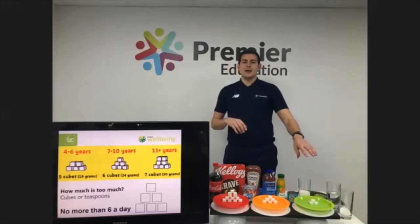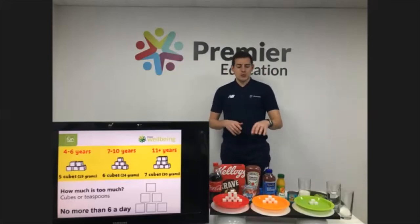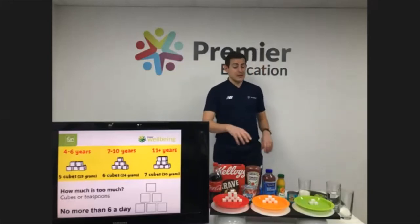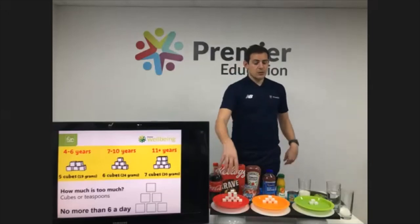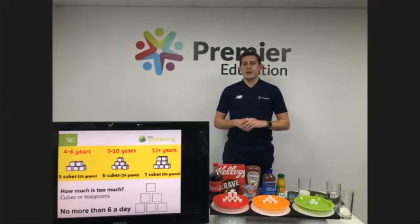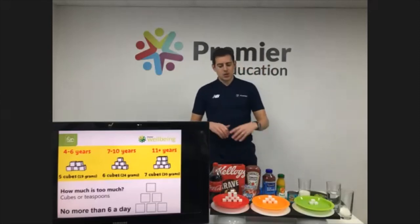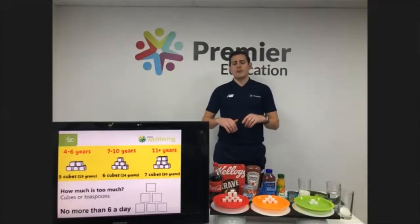If we have less than that, that's brilliant. We can still function well. We can still have plenty of energy. But we're trying to find out whether maybe some of us are eating too much or whether we're going extra healthy and having a little bit less, especially for those added sugars. So that's 6 sugar cubes a day. I'll try and remember that and I'll remind you of that as well.